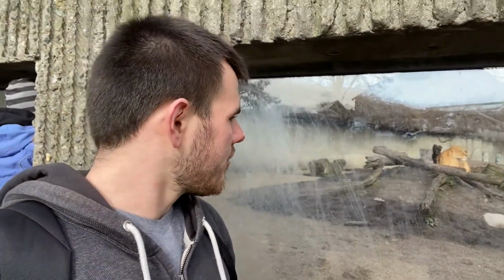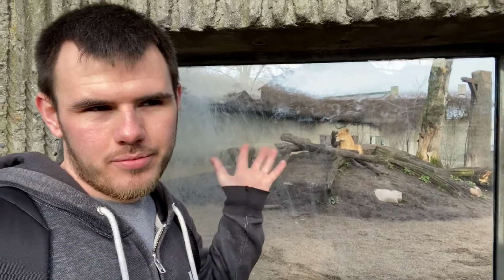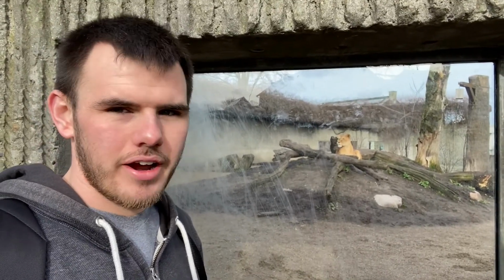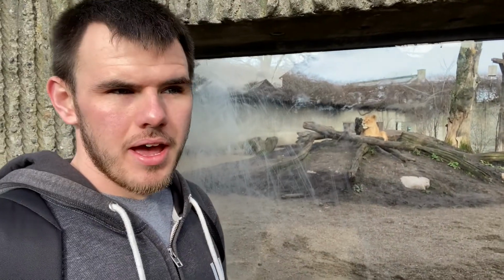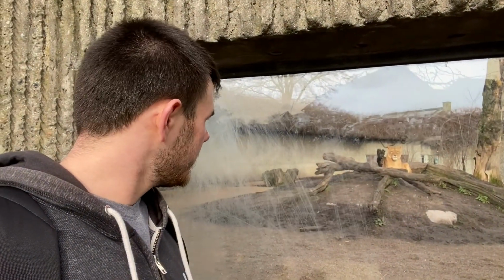So the zoo is split up into two parts. We've got one larger area on this side of the road, and then on the other side of the road you've got another area. So we're actually going to explore the other area first, and then come back to this. The layout of this place seems a little bit weird. They normally save the high ticket items till last, so having a lion right at the start here is pretty weird, but also quite cool. It's got quite a bit of space, nice open air, and just chilling.